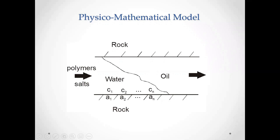As I said, I'm writing here in the general way. And the polymers in the water, each one has a concentration C, and they can be adsorbed by the rock. They don't have to. The solution can be used if there's no adsorption. But in our model, it can be adsorbed in general. And this is an approach that can be used for low salinity water flooding also.